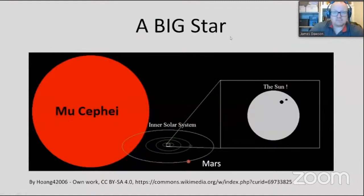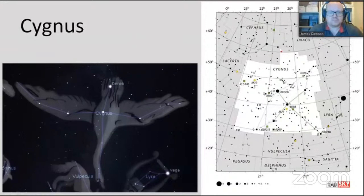All right, what do we have next? Cygnus the Swan. Excellent. So this is probably really a summer constellation, but Cygnus is still hanging around in the southwest as you look out in the evening. And the principal star is Deneb in the tail of the Swan. This is the alpha star. And Deneb forms part of the summer triangle with Vega, which is here, and Altair, which is down here.